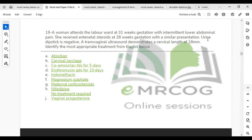The woman already had antenatal steroids at 28 weeks. When she came with the same presentation, intermittent lower abdominal pain, the TVS showed a cervical length of 18 millimeters. Okay, when I see this, I'm going to remind myself again. What is the gestational age here? It's 31 weeks. So what do you think? Should I do a cerclage here?